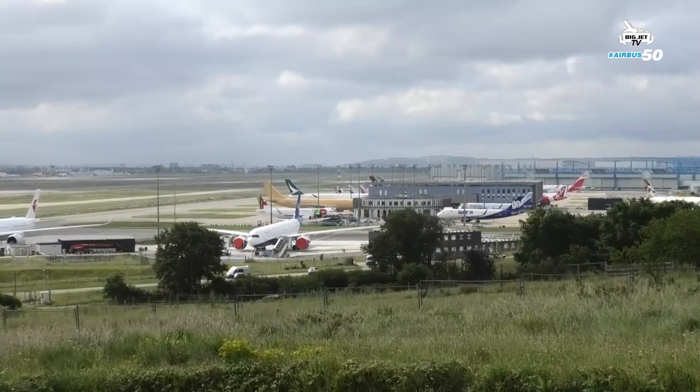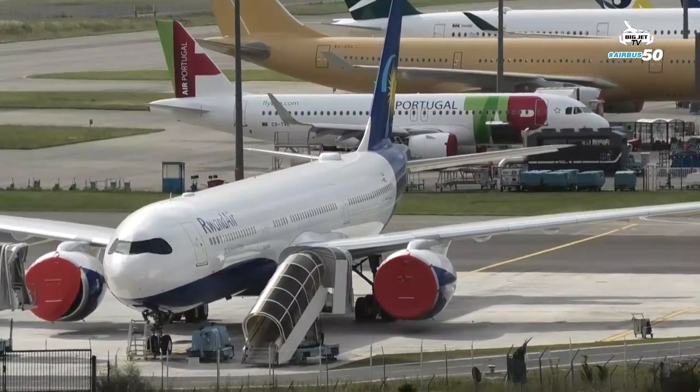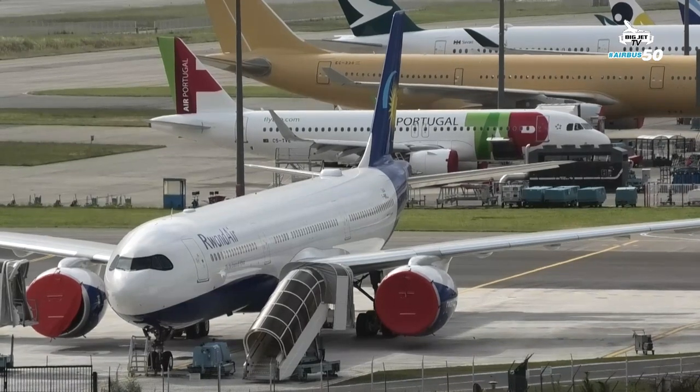Yes, Rwanda's 330neo is parked right there. We're hoping Big Jet TV will have the invitation sent out to us to be flying with that aircraft down to Rwanda for its delivery.